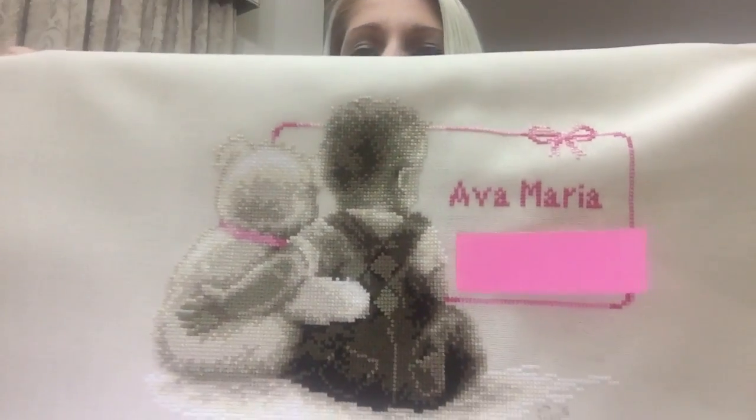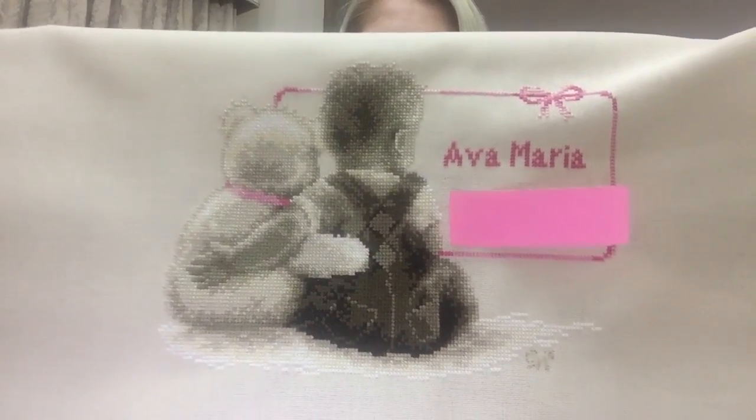This one hasn't been washed or ironed yet. I'll do that just before I frame it. So hopefully she'll love that one as much as I do. I think all babies should have a birth sampler.